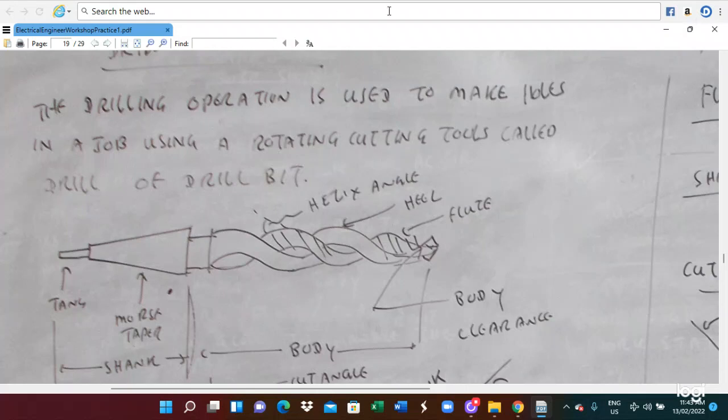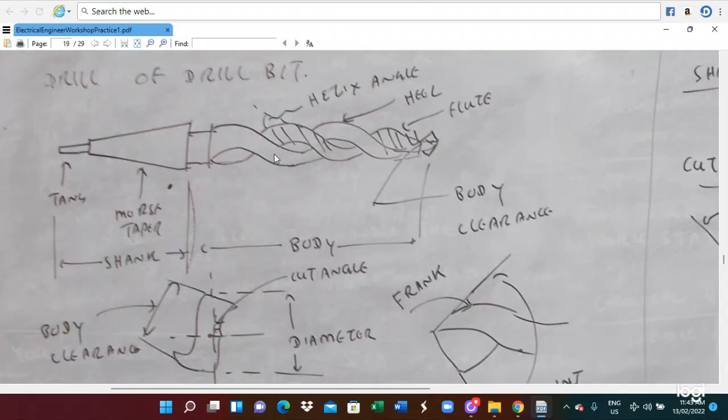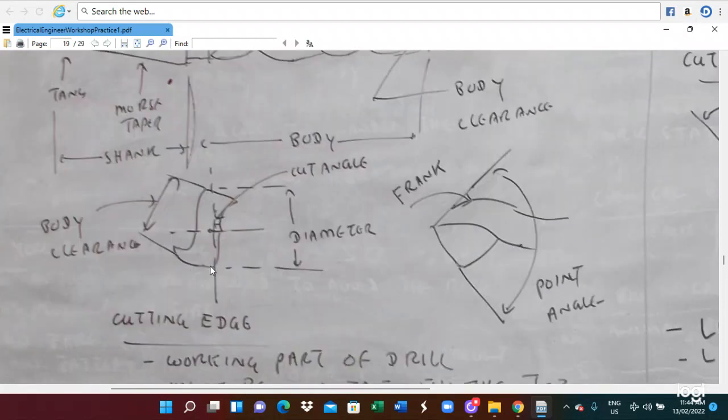So these are the parts of the drill. Here you have the tang. This is a morse taper. Here is a helix, this angle, and here is a flute. This is the body clearance. When you cut the drill, you can see the body clearance in this one. This is the cut angle. Here is the diameter. From the back and the front, you can see it like this. From the side, you can see the front, and this angle is the point angle.